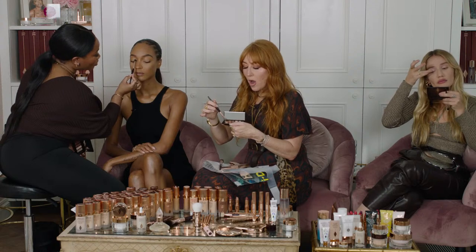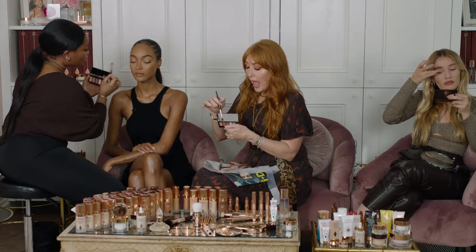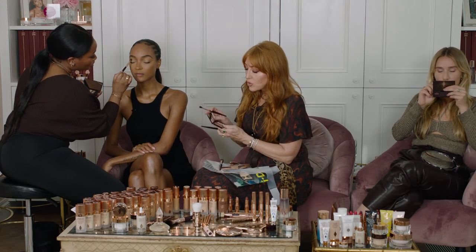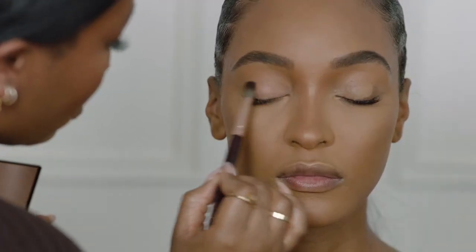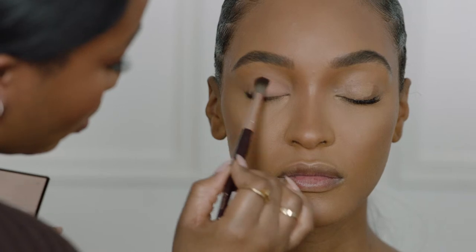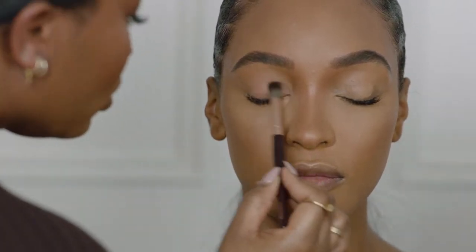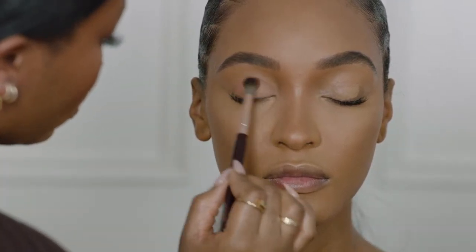Okay, so prime, I always like to prime. So using this colour, kind of wash all over the lids. And then I like to use this colour, which is more of a reddish taupe, and this one's more like a yellowish taupe, or a more neutral taupe. And this one, I use in the socket of my eyes, again, backwards and forwards like a windscreen wiper.